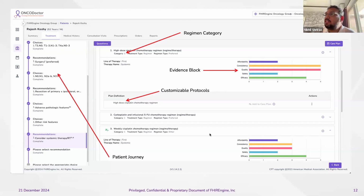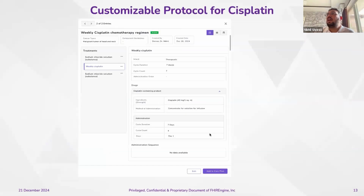Once you have decided that this is the treatment that you want to go with, the protocols, as I said, are inbuilt. But a doctor can actually go ahead and customize that protocol. So in this case, instead of weekly cisplatin radiation therapy, the doctor went for a weekly cisplatin chemotherapy regimen. Now, weekly cisplatin already has a protocol inbuilt. The doctor can then decide what kind of pre or post medications need to be given for this particular treatment, whether pre-hydration or post-hydration is required, whether the medications need to be given before the treatment starts. So all these things are automated in ONCOSure.